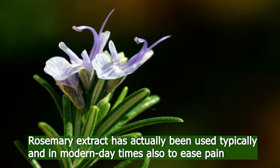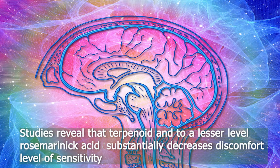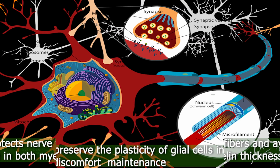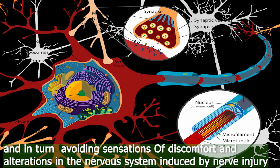Rosemary extract has been used traditionally, and in modern times also, to ease pain. Studies show that terpenoids, and to a lesser degree rosmarinic acid, substantially decrease pain sensitivity. Rosemary protects nerve fibers, prevents the decrease in both myelin thickness and axon size, and helps preserve the plasticity of glial cells and astrocytes involved in pain maintenance, in turn preventing sensations of pain and alterations in the nervous system induced by nerve injury.